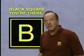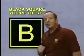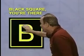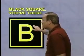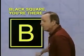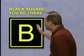Now, there is one saying that helps me sort out the meaning of airport signs more than anything else, and that saying is, black square, you're there. What that means is, if you see a sign with a black square with yellow letters and borders, it tells you what taxiway you are on. So in this case, black square, you're there, means you are on taxiway Bravo.